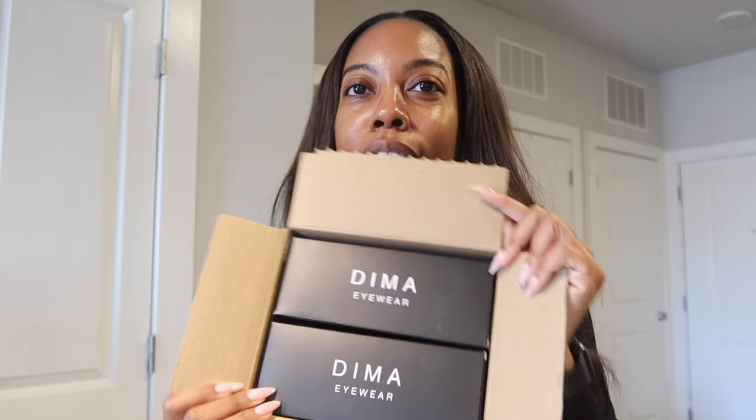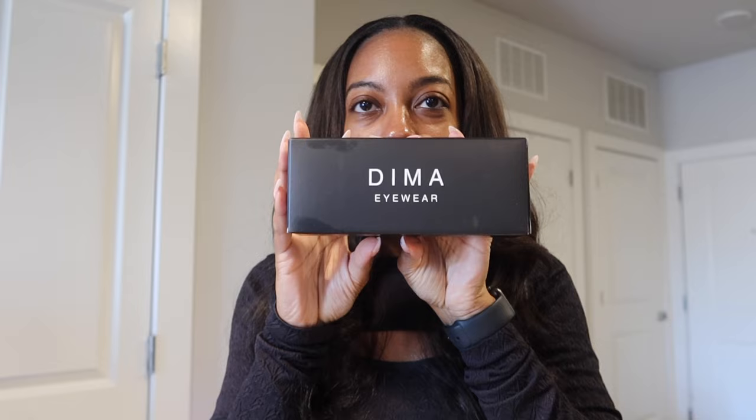So I got two new pairs, which I'm super excited about. Love the packaging, super cute, black, sleek. Y'all know I love anything black, super sleek packaging. The first pair that I have, and I love that they come in their own little dust bag as well. These are good for when you are traveling too.